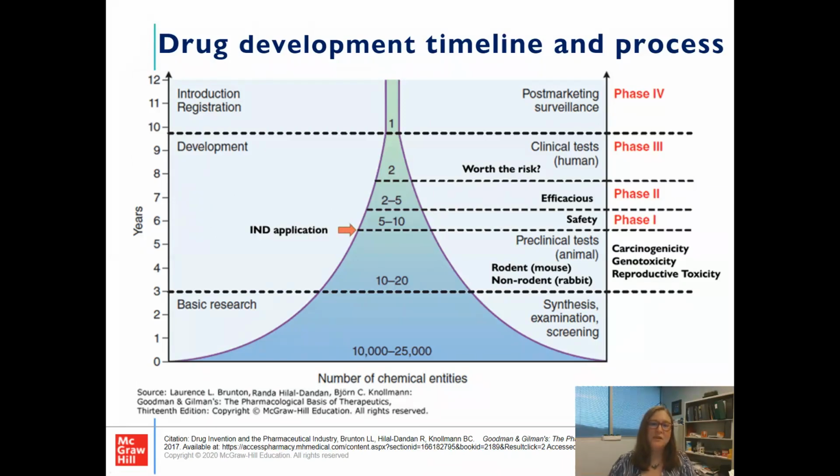Once a drug is approved, it goes into phase 4, or post-marketing surveillance. At this time, they continue follow-up clinical trials and also watch for potential side effects that may not have been caught in the early phase 1, 2, and 3 trials. After 20 years, the patent expires and generics become available. Notice the attrition of these compounds over time, from your initial basic research to get one drug to market. In general, it takes about 10 to 12 years and about $1 billion to get a drug to market.